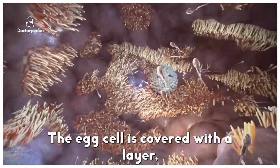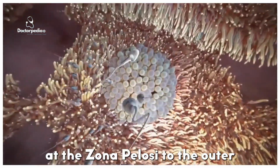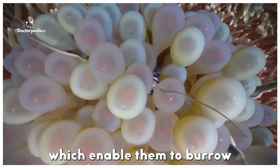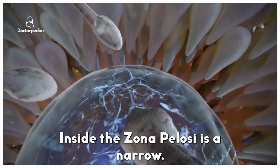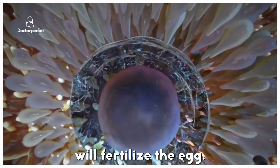The egg cell is covered with a layer, the corona radiata. Sperms must push through it to arrive at the zona pellucida, the outer layer of the egg cell. They attach to specialized receptors, which enable them to burrow into the outer egg layer. Inside the zona pellucida is a narrow, fluid-filled space which surrounds the egg cell. The first sperm to make contact will fertilize the egg.